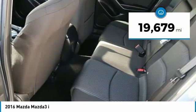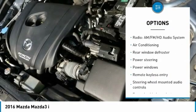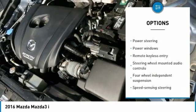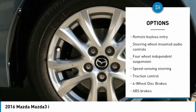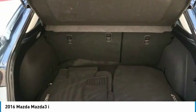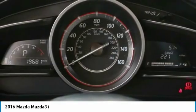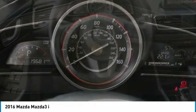Here are some of this vehicle's great options: traction control, air conditioning, dual airbags, power steering, four-wheel disc brakes, fog lights, power windows, rear window defroster, electronic stability control, trip computer. If you like it online, you'll love it in your driveway. Take it for a spin today.